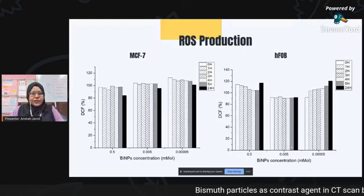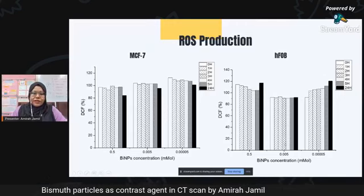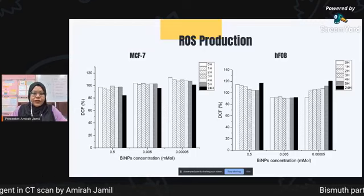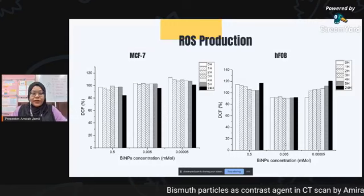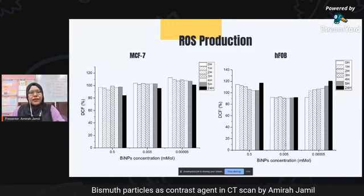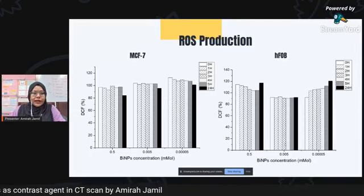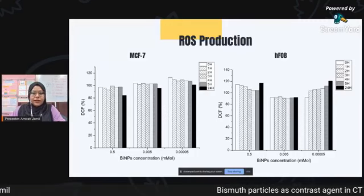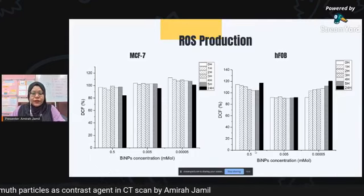For ROS production, the result shows that using different concentrations, no damage is inflicted to the cells via administration of bismuth nanoparticles, which concluded that ROS is not dependent on the concentration of bismuth nanoparticles. In addition, the ROS is lowered after 24 hours, which is explained by the non-toxic result in the MCF7 cytotoxicity assay just now after 24, 48, and 72 hours.